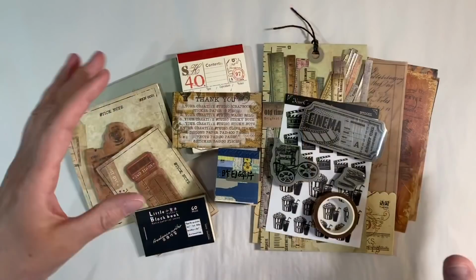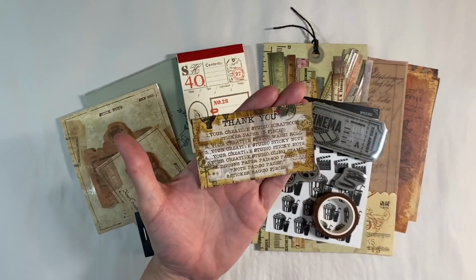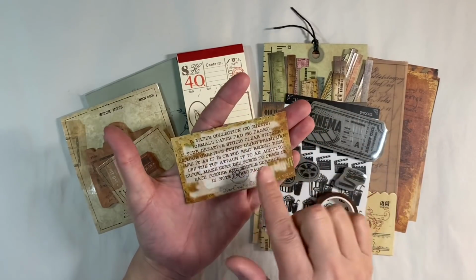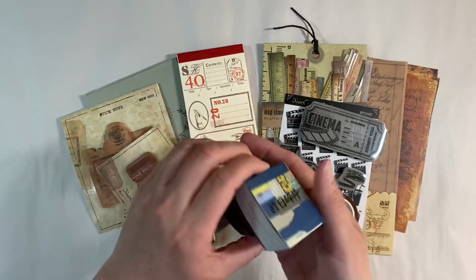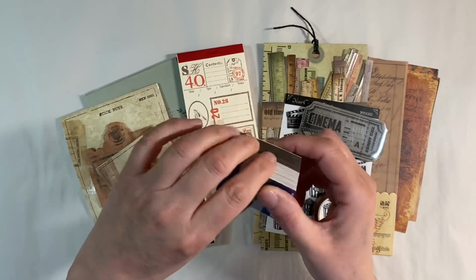So here we go. I've undone all of the packaging, and this is the contents of the January box. As always, we've got the lovely business card from Amanda showing the contents. There are 13 items in this box. Let me just pop that to one side. We've got this gorgeous book. This is the thickest one that I've ever seen.